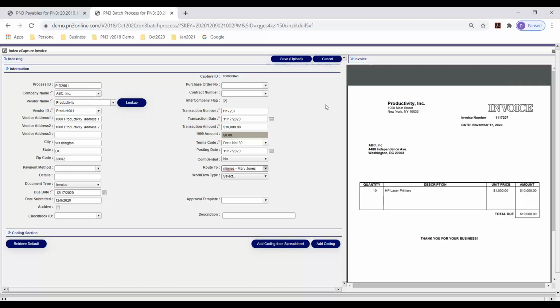That's one of the workflows. You can build as many workflows as you need. There are a variety of different types of workflows as well. In this case, Pamela, the AP user, says, I'm routing this transaction to Mary. She has the option at this point of coding it or sending it uncoded and letting Mary code it, which is what I'm going to do in this case.